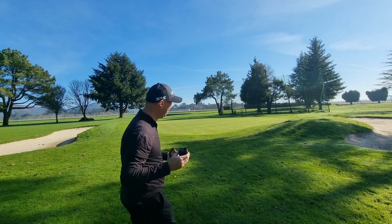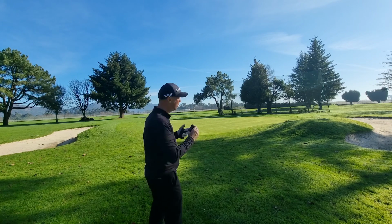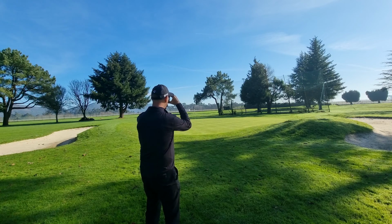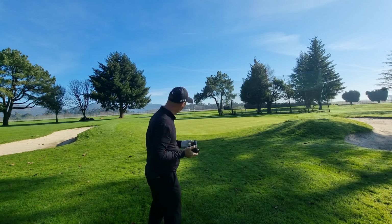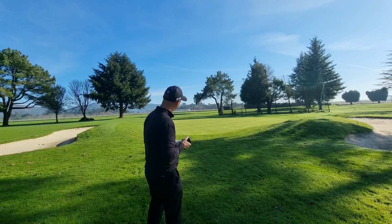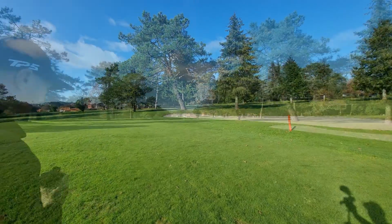Okay, even from this distance, we'll measure it again. 23.7. 23, so exactly the same really, no? 23 meters. I wouldn't have said it's 23. I don't know what difference is. I go for a feel. So we're at the 100 meter mark.